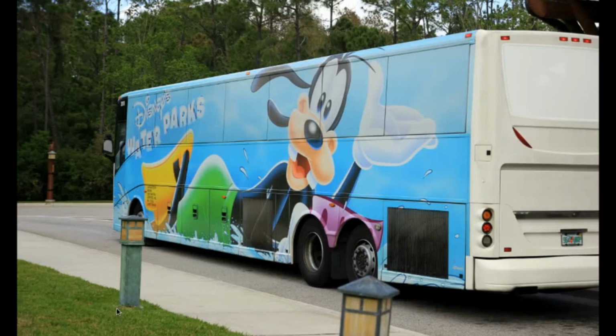Outside of the lobby, I saw one of these Disney water park buses, and I know what you're thinking. Well, these are everywhere. Well, this is the first time I've actually seen one. I've only really started going to the parks regularly fairly recently, since I moved to Orlando. So some of this stuff is new for me, anyway.